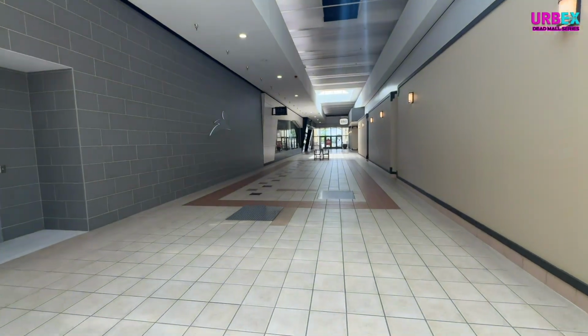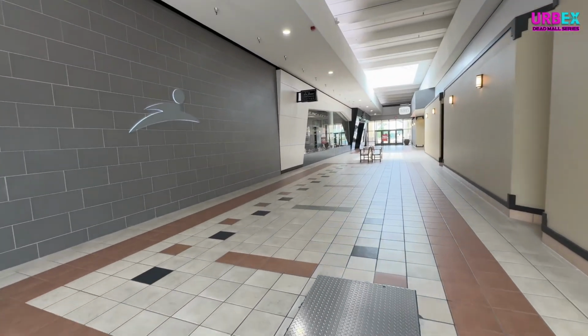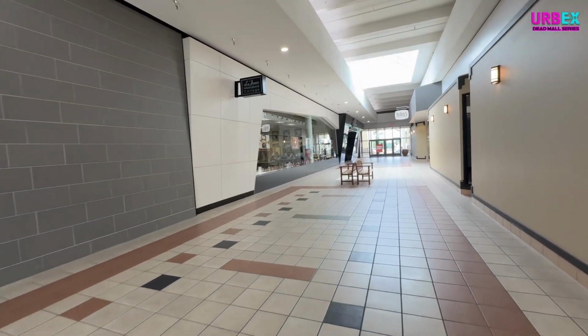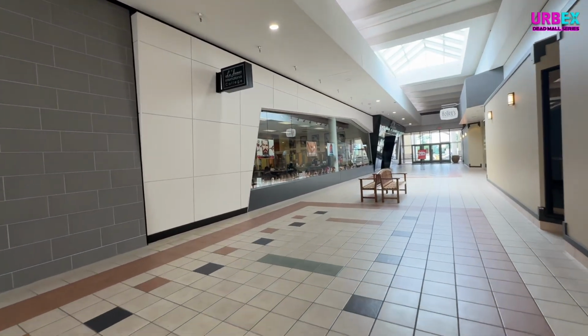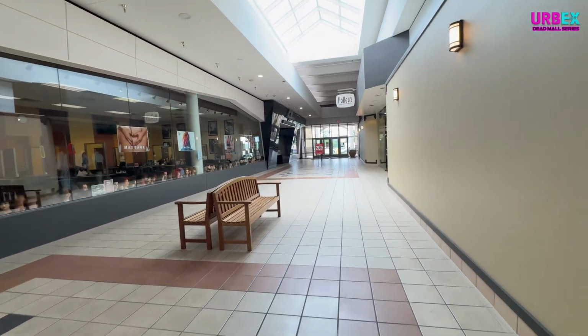The first renovation to the mall would come in August of 1997 for a whopping $15 million, an expansion and renovation project that would include construction of a new 500-stall parking ramp and a new 500-seat food court.